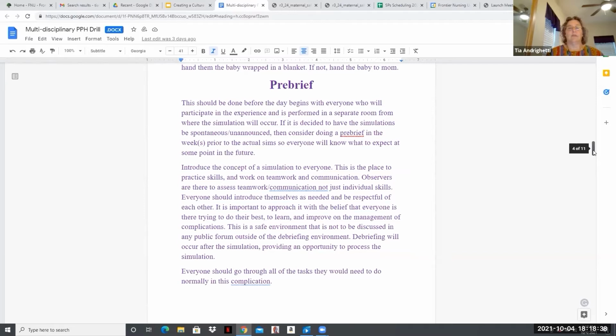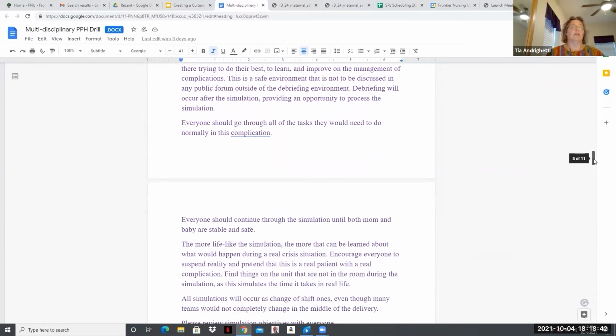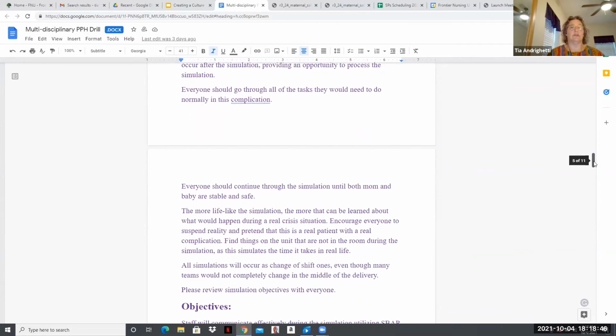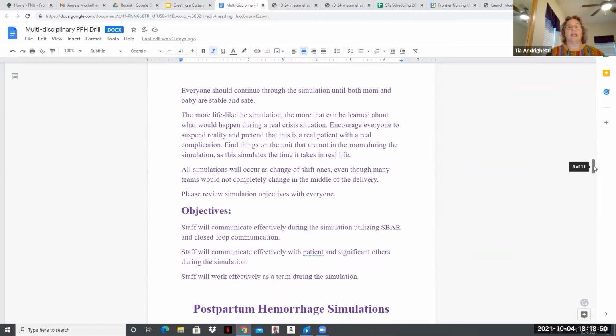So you really want to set up that safe environment, because this can be very vulnerable, whether you've been practicing for a very long time or are a student or learner in this environment. You also want to emphasize that they should manage the care of the patient through until mom and baby are both safe and stable. And this is where we're going to talk about combining some simulations too.